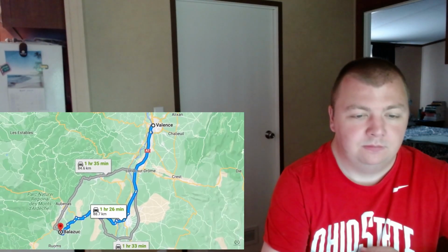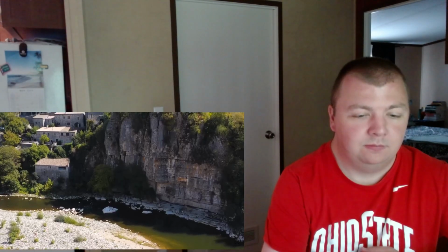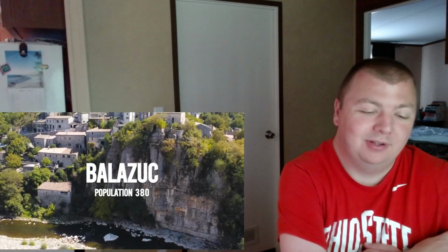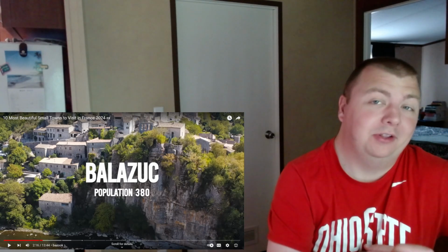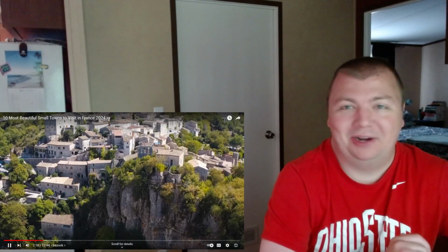Number 2, Balazuc, France. Now this is a stunning medieval village that's perched on a rocky promontory overlooking the Ardèche River. I sit here and say 380 people, and that's still bigger than the little town I technically live in. Mine's just not as pretty.